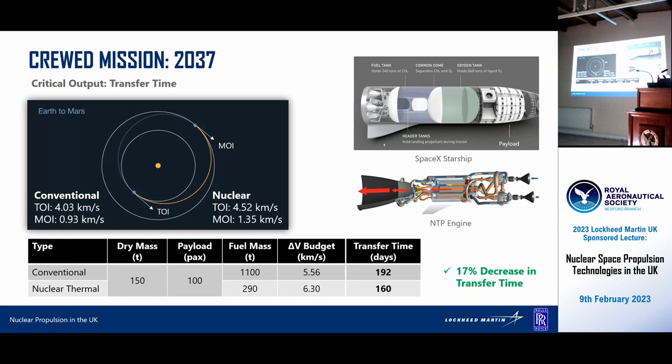So then with the crewed mission 2 years later, we tackled this in a slightly different way, where we make the same assumption about the dry mass. We're going to take 100 passengers in both conventional and nuclear thermal. Same assumption about the fuel mass, but this time we want to calculate the maximum velocity change that we can get out of our spacecraft.